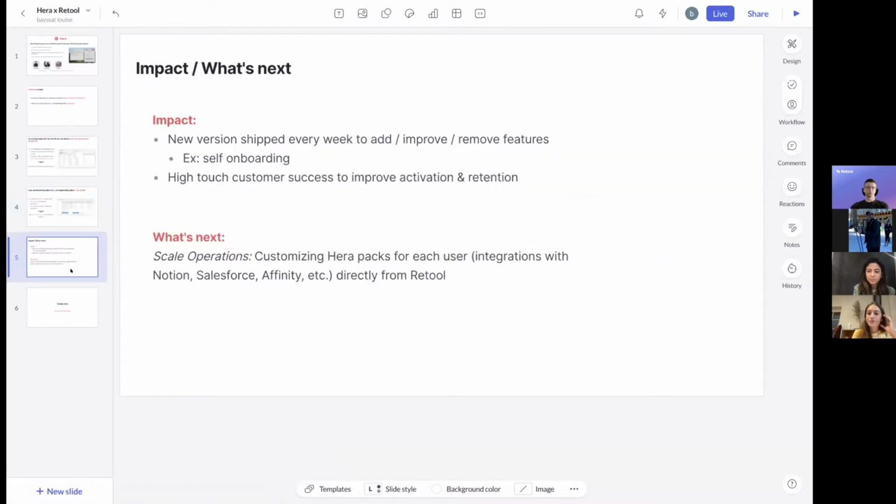So the impact of Retool and what's next. The impact of Retool has been that we are shipping a new version every week, and we add, improve, or remove features based on the data that we see on Retool. And we also do high-touch customer success directly on Slack with our users to improve activation and retention, which are our North Star metrics.